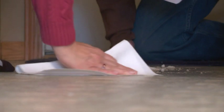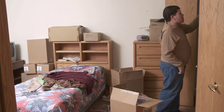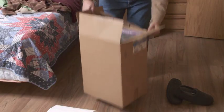Floors in the home should be kept in good repair. Loose boards, frayed carpeting, and loose tiles can easily be overlooked until someone falls. Floors should be clear of items such as shoes, boxes, magazines, or clothes that can cause clutter. These items are easy for someone to trip over.